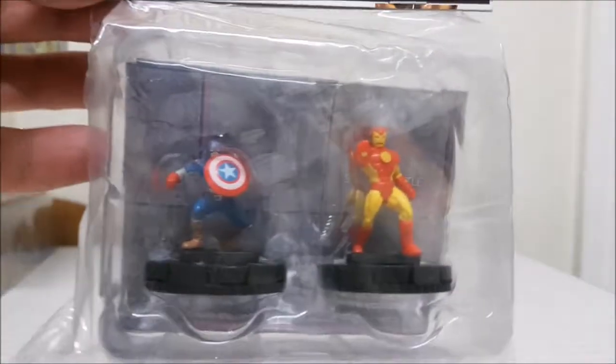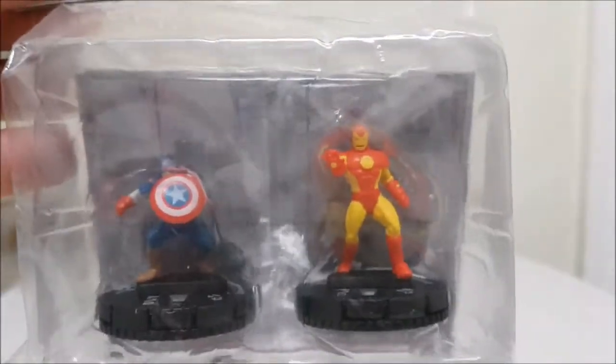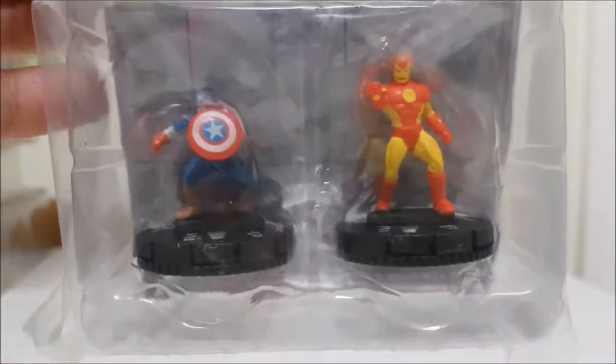Also, another set of HeroClix. We got the Ultimate Cap and 90s Iron Man. I love that Iron Man suit, and that's going to come up a little bit later on in the show as well. There you go. They're very cool.